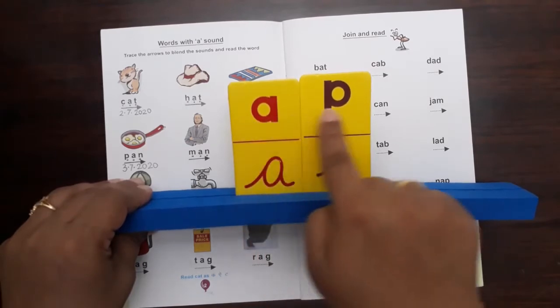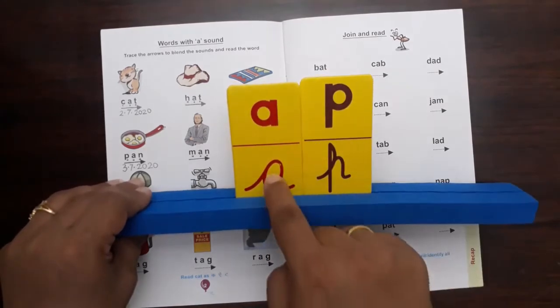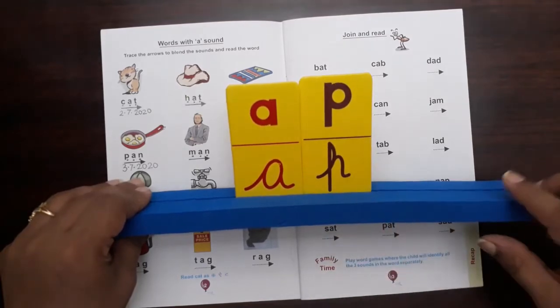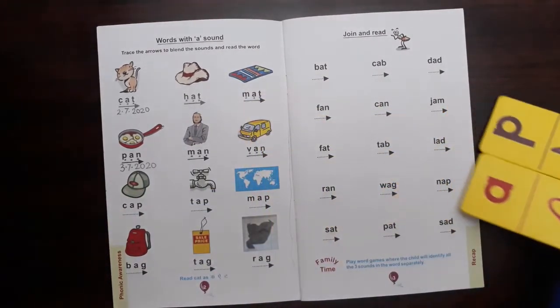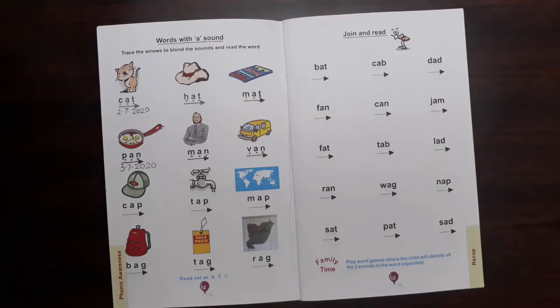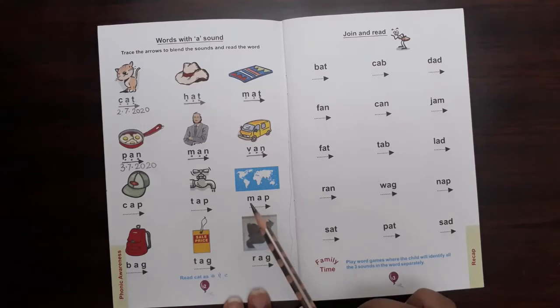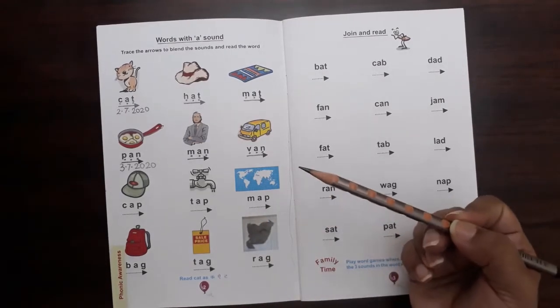This is ap in print and this is ap in cursive. Now it is time to read our ap words. Today we will be reading the new set of words, ap words. Get ready with your pencils.